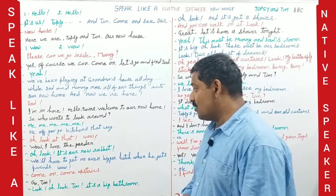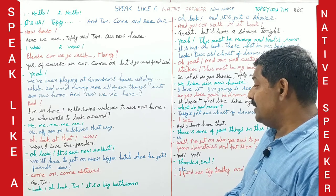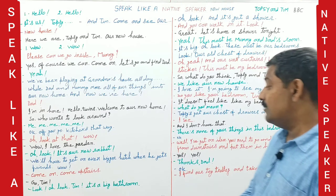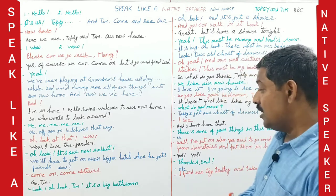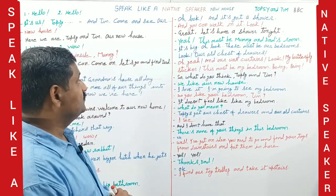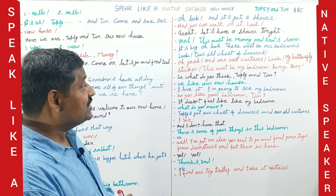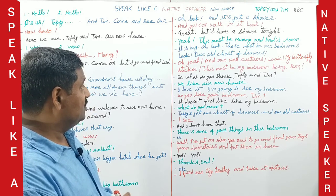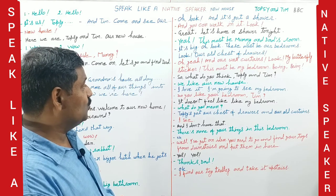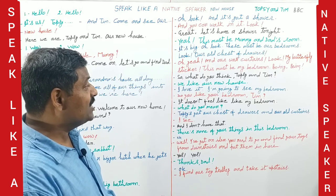Kitchen's that way. Oh, look at that. Wow, I love the garden. Oh, look, it's a new rabbit. We'll have to get an even bigger hutch when he gets friends. Wow, come on. Come upstairs. Go, Tim. Look. Oh, look, Tim. It's a big bathroom. And it's got a shower. And you can walk in it. Look. Great. Let's have a shower tonight. Yeah. This must be Mummy and Dad's room. It's big. Oh, look. These must be our bedrooms. Look. Our old chest of drawers. Oh, yeah. And our old curtains. Look, my butterfly sticker. This must be my bedroom.